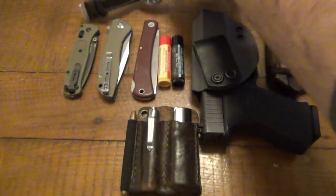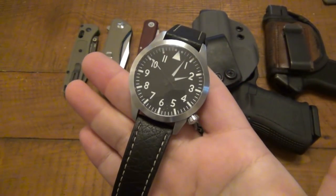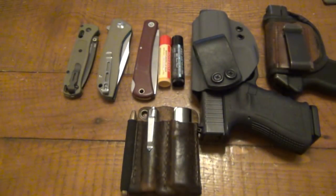As far as the watch, I have 2 new watches that are both awesome, but I switched back to the pilot's watch just because it's also awesome. I just like it. It's comfy. So that's the watch. Some new things.